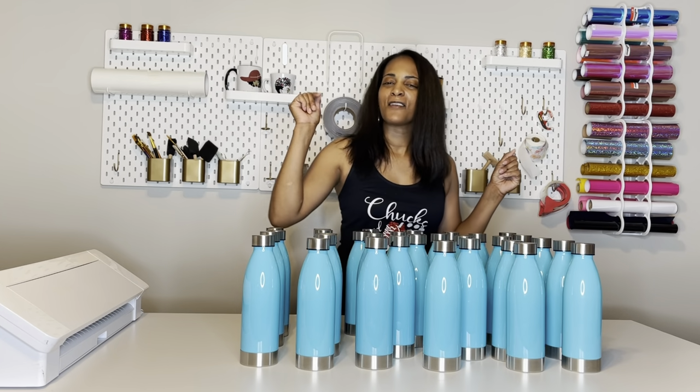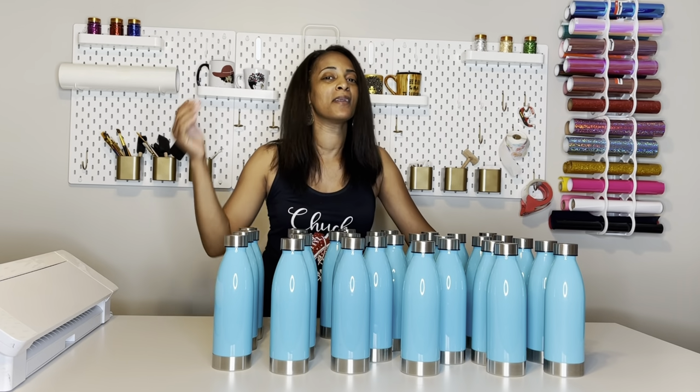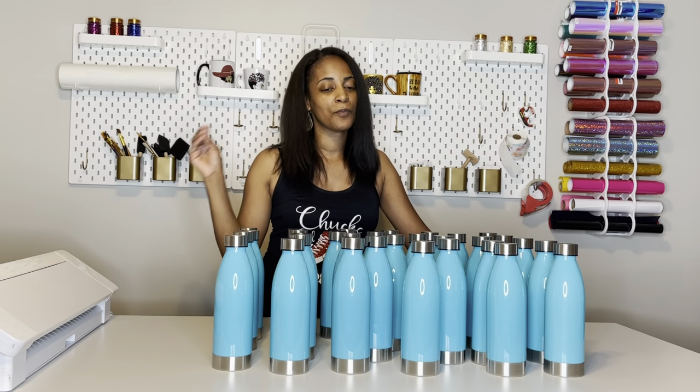So y'all have seen me do bottles before. This is simple, straightforward. I'm not using any special vinyl. I'm just using Oracle 651 tonight. No bling. That's how I like it, because there was no way I would have been able to knock these bottles out in one night, blinging them all and shipping them out tomorrow.